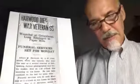We'll try to get more information on this once the National Archives is open. We'll take a trip down there and dig around and see what we can find. So Harwood goes on to move south after the war. He moves to Georgia and settles in the southern part of Georgia, in Brunswick, Georgia, in fact.